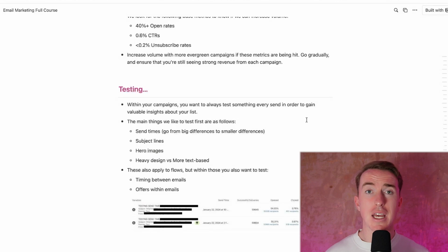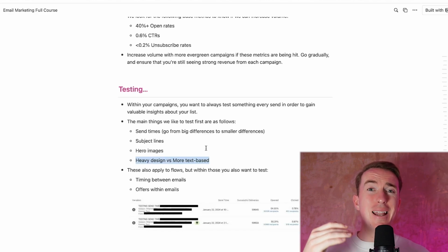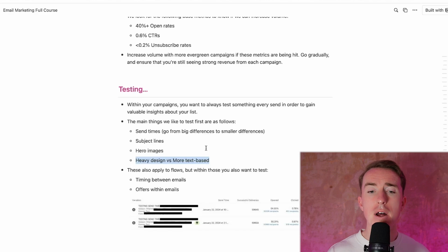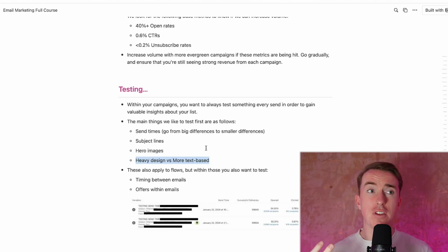Some of these tests will take a number of campaigns in order for you to decipher, particularly if you're testing content going from more heavy design emails to more text-based emails. That's something that you're going to be leaving play out potentially over the course of months, depending on how big your list is. The bigger your list, the more easily you're going to be able to reach statistical significance in a quicker time frame. So this is definitely one of the more, I suppose, meta tests that you're going to have there. Just seeing, what are your lists like? Are they readers? Are they scanners? Are they something in between? This is something that you want to find out.